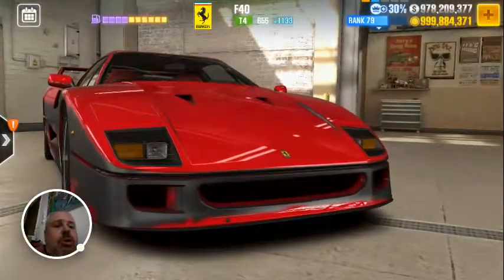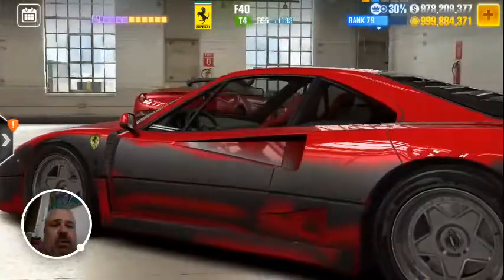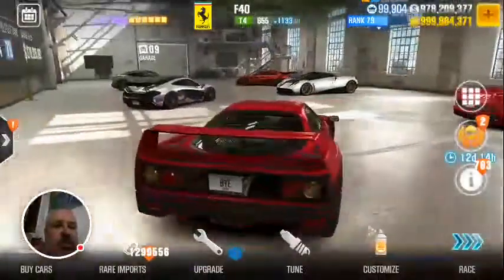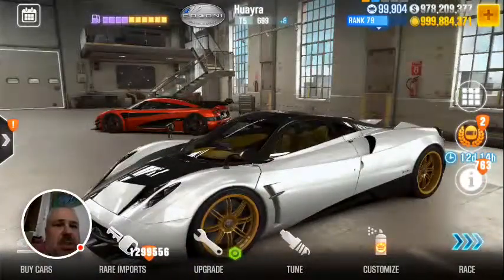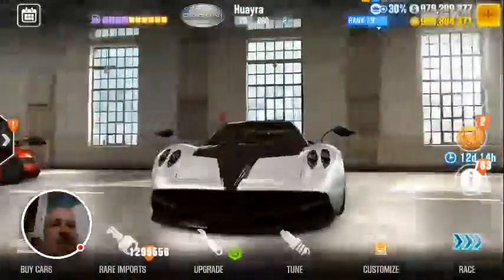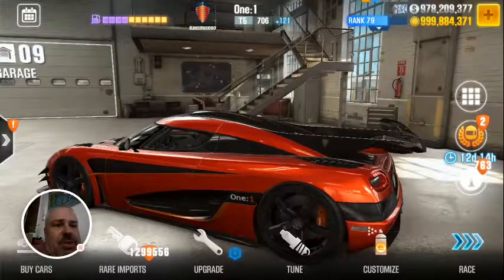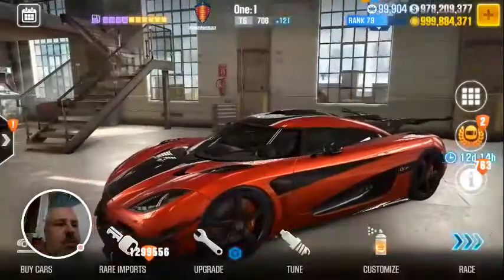This will do under 12 seconds at 11.95, and it will tear apart anything that the computer natural motion will set you up with. Here, we just have a simple Huayra, and we will go to a 1-to-1. This has, as you can see, 706 ponies with 121.